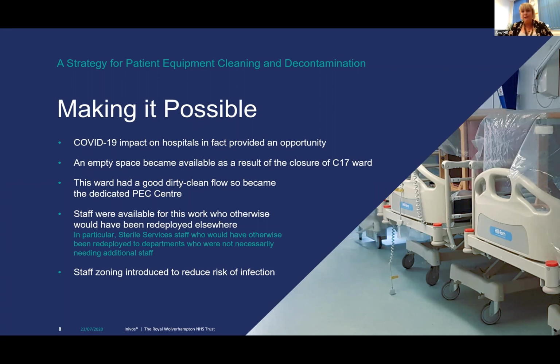People were here, there, and everywhere, having to set up trolleys again every new place that they went to. And being a practitioner of lean made me realize we need to plan this better. There's a lot of wasted opportunity here. So we were already planning on doing that.